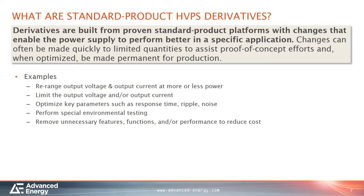So you have a standard product in mind. It nearly meets your requirements. You like some of the advantages. You can see your way past some of the disadvantages. Yet you need that power supply to do just a little bit more in a particular way. Well, that is what standard product high voltage power supply derivatives are for. Derivatives are built from proven standard product platforms with changes that enable the power supply to perform better in a specific application.